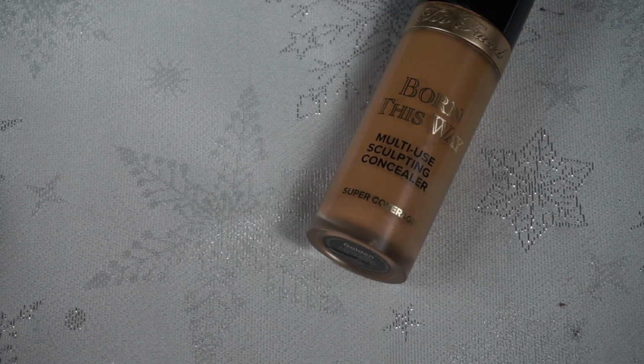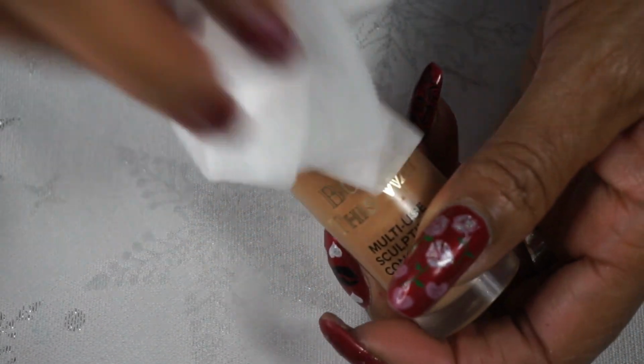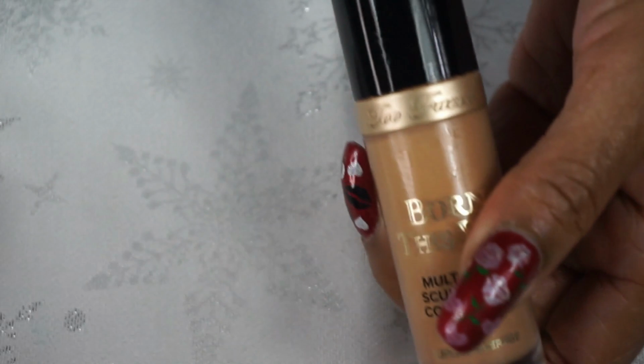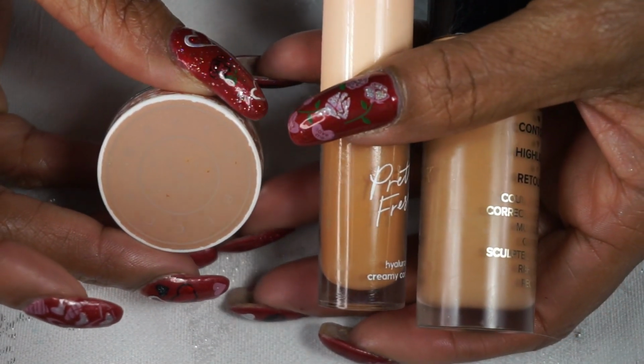Let me get a wipe to clean that off. But also using the Too Faced, well, no, it's not Better Than Sex, it's the Born This Way. This one is in golden. Wipe this one off too. Took the stopper out. This is a big component. Once you buy this, you're not going to need any concealer for a very long time. And I've had this for, oh my goodness, over a year, something like that. And there's still plenty in there. So these were my, wipe this off so I don't get it everywhere. And these were my concealers.